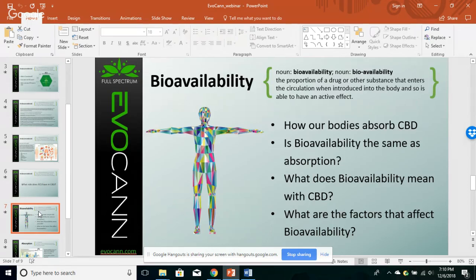So we mentioned earlier bioavailability, that big word, right? And I'm just going to read it. Bioavailability is a noun. It's the portion of the drug or the substance that enters the circulation when introduced into the body, and so it is able to have an active effect. In other words, how much of this product can you get in your bloodstream so that it can circulate around your body, into your organs, and be absorbed internally. That's what bioavailability means. It just means the percentage that your body was able to absorb.